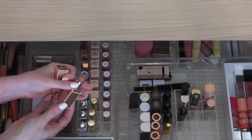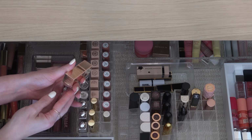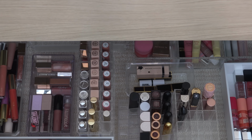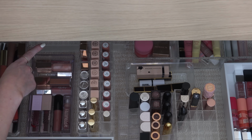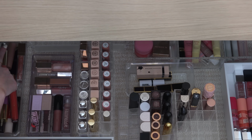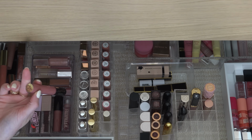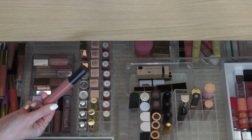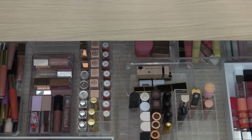Okay, I think I'm gonna pull this lipstick out. We'll probably put a gloss over the top of it. But this is Oh She's Single from Patrick Paw. It's a really light nude. So I'll probably pair that with some type of lip gloss. Maybe this. This is Pat McGrath Flesh Fantasy. It's a nude, but it's a little bit of a rosier nude. We'll pull that out as well.